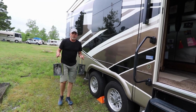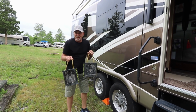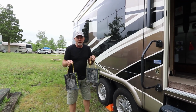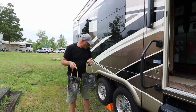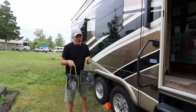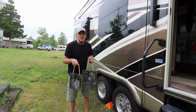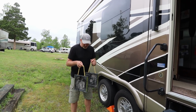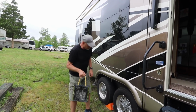And for those of you that are wondering, these jack pads were, I think, a Father's Day or a birthday or Christmas gift. They work really well. They're a composite material. They've got ropes for handles, and when we're in soft ground like this, they really make a big difference. And if you're on a hot day on asphalt, the jacks don't indent into the asphalt. So these are kind of expensive, but they're well worth the money.